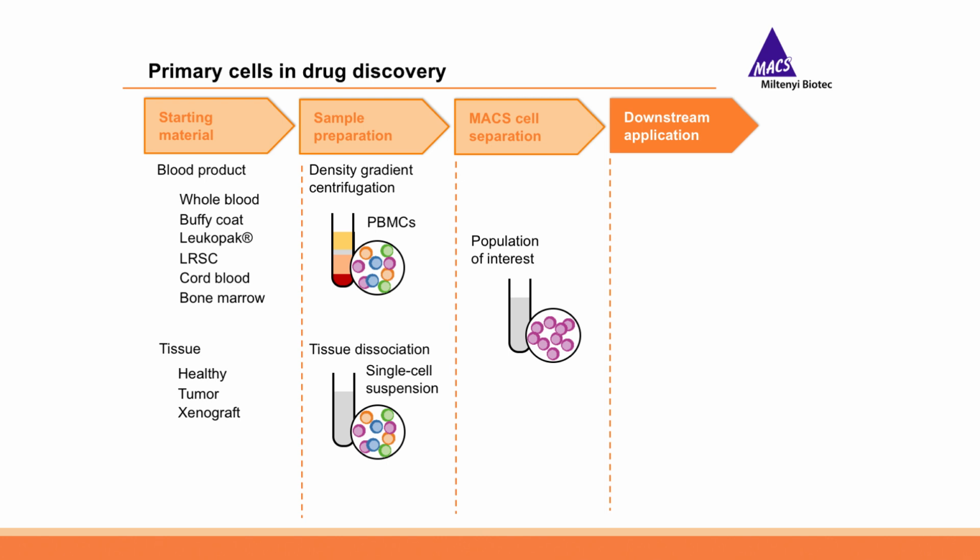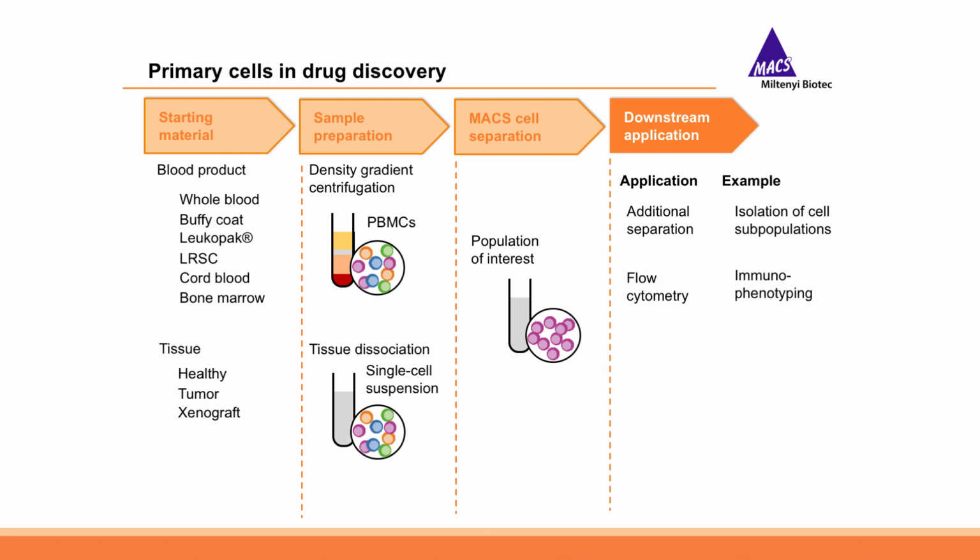In terms of downstream applications, you might have, for example, an additional separation of different subpopulations, for example, Tregs, where you might want to go for CD4 followed by CD25. Another example is flow cytometry, where you might be wanting to look at immunophenotyping of cells, for example, TILs from tumor tissue.